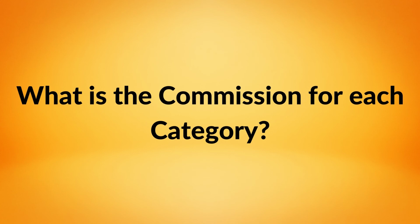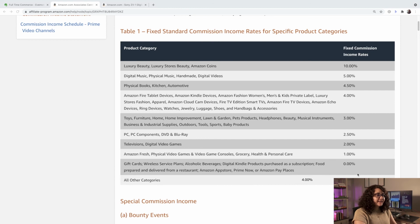And what is the commission for each category? First of all, it's important to know that it can vary between 0% and 10%. And the luxury beauty, luxury store beauty, and Amazon coins categories have the highest commission, which is 10%.